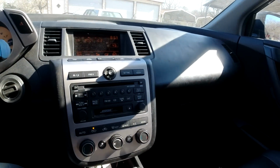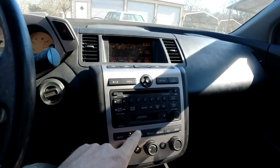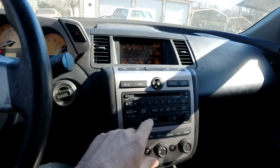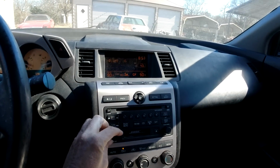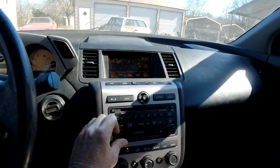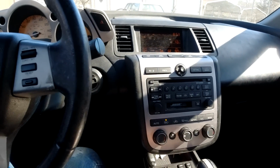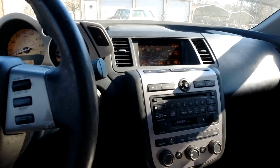Got a good stereo in it. Had to change the station. I don't know what they were listening to, but sounds good. Got the CD and the cassette deck. AC, I think they did say that was working.